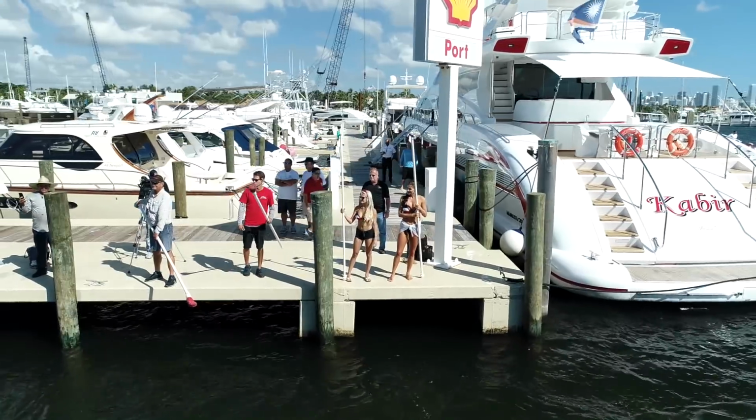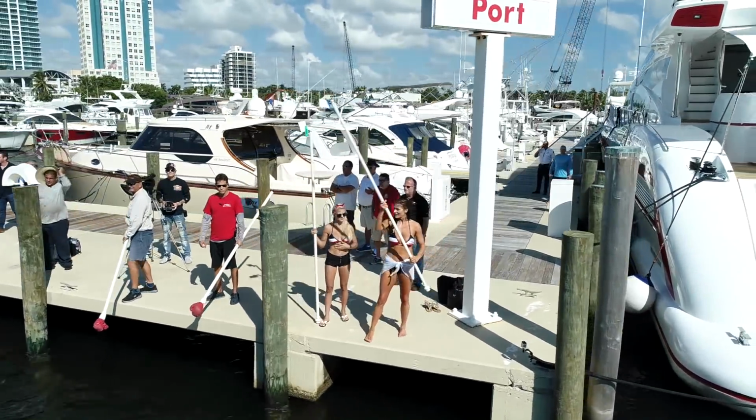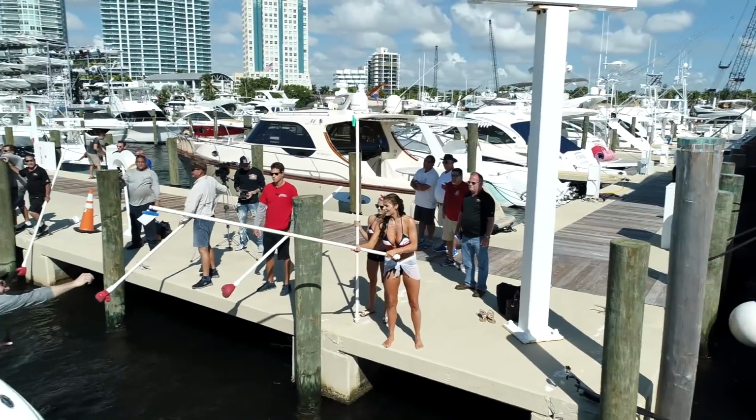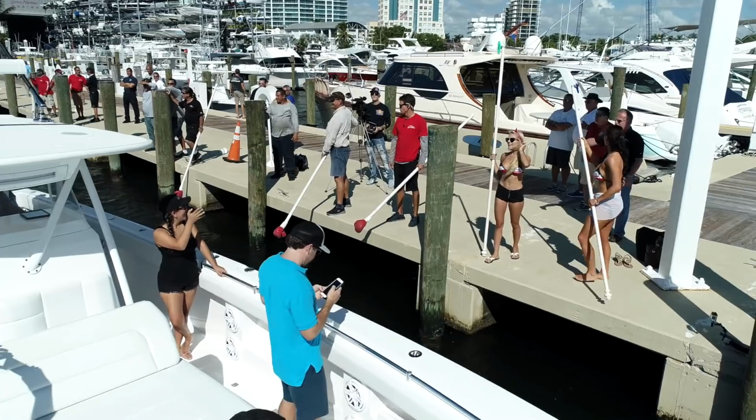Of course, lots of this. We've got Kayla and Marissa here handing off poker cards, and a drone up in the air catching all of the excitement as the boats pull up to this dock for what I believe is to be one of the best parts of the run, is getting your card.